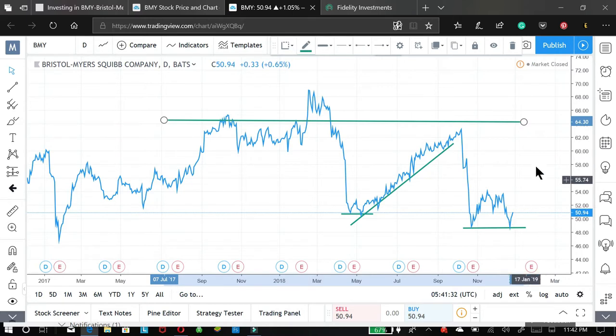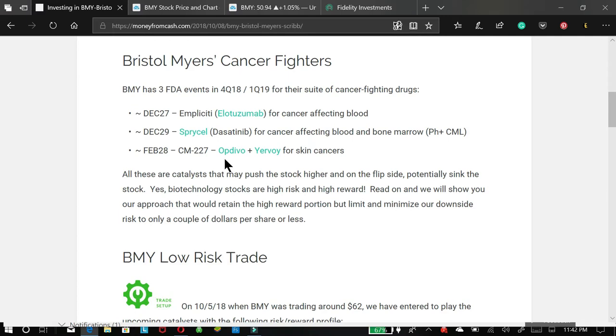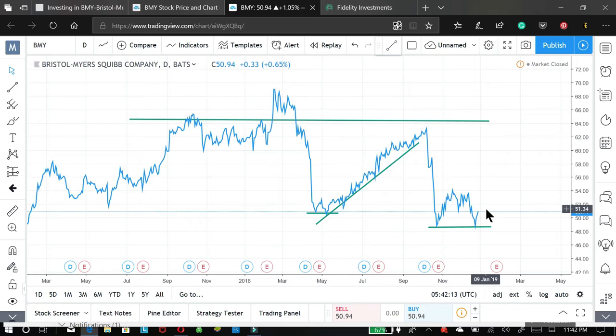Where is this guy going to go? Up or down? Who knows, right? Because in February, around this area, they're going to announce their other results for CM227, these two drugs for skin cancers. If the studies were positive and they have achieved efficacy, this might go up. But if these two studies are ineffective, or it doesn't do anything, then we might see a lower stock price.